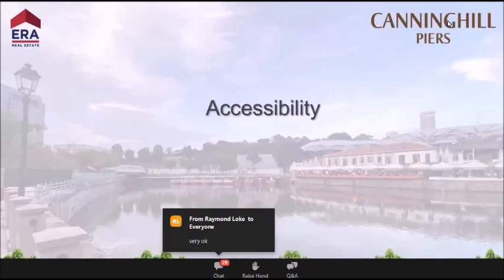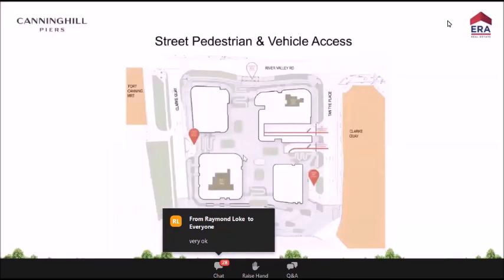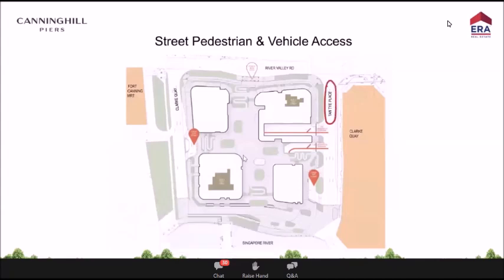700 units. You guys have got to be really ready, spend more time committing to this project and go through the slides. I want you to take note of the pedestrian and vehicle access, there are two ways. If you come from River Valley Road, first you turn into this Tan Thai place that I circled. This is probably the first potential drop off for visitors, drop off number 1. Just in case you miss this drop off, you can turn into Clarke, which I now circle, which comes to drop off number 2.